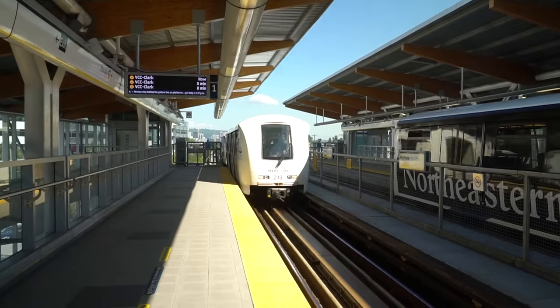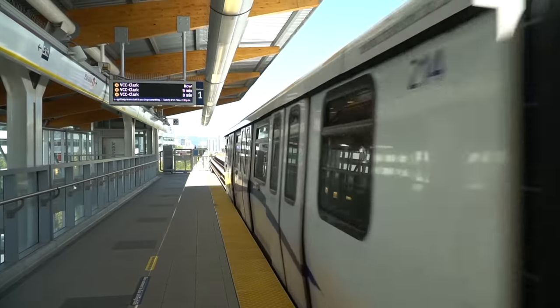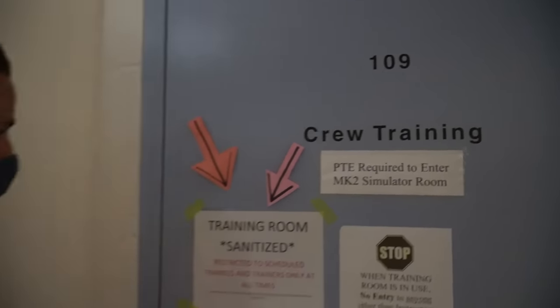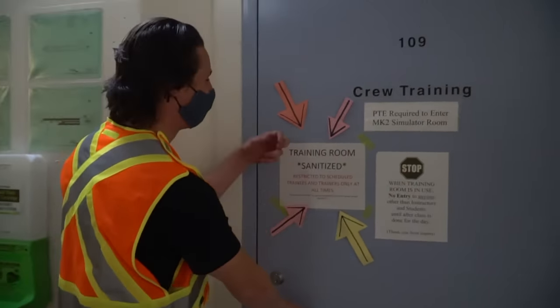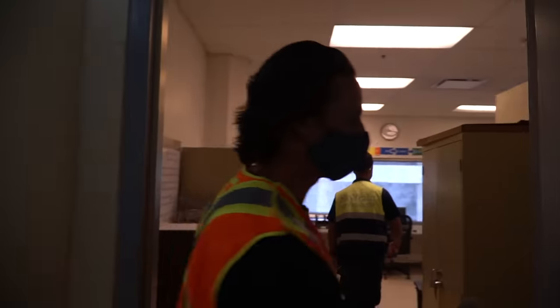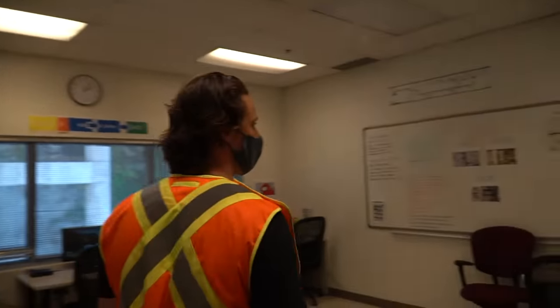See? Vancouver's light rail transit is a train that runs in the sky, hence the name SkyTrain. And we're now headed down into one of the training rooms that houses a SkyTrain simulator. Classic. Here we go. Welcome to the crew training room. Come on in. They should call it the crew sky training room. So he's gonna show us how to operate a SkyTrain.